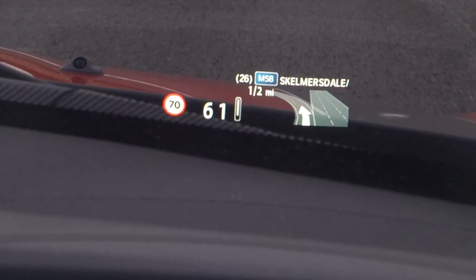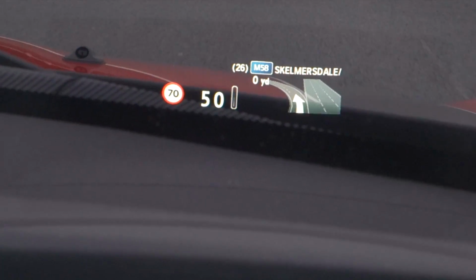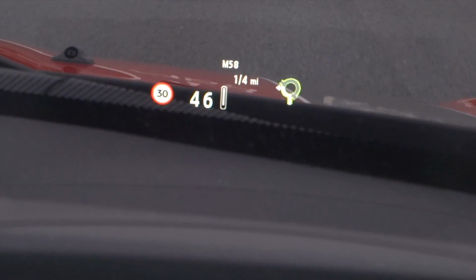The full map is still displayed on the screen in the center console. This just pulls out the information that the driver needs as they're driving along and displays it in a simple way.